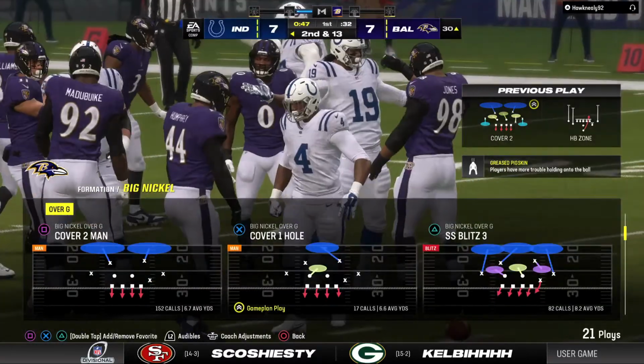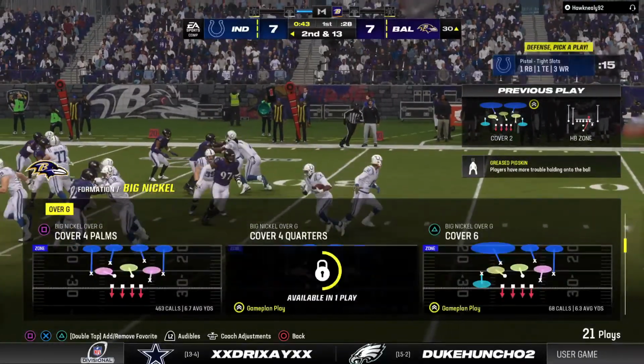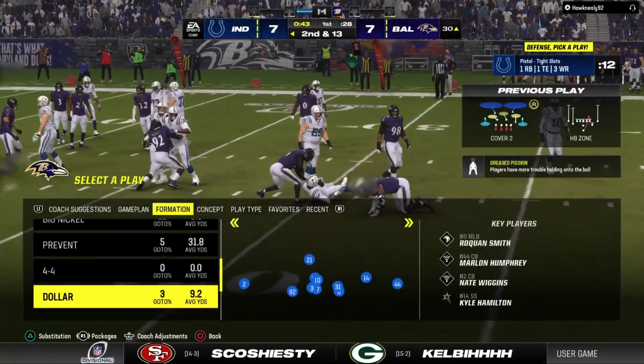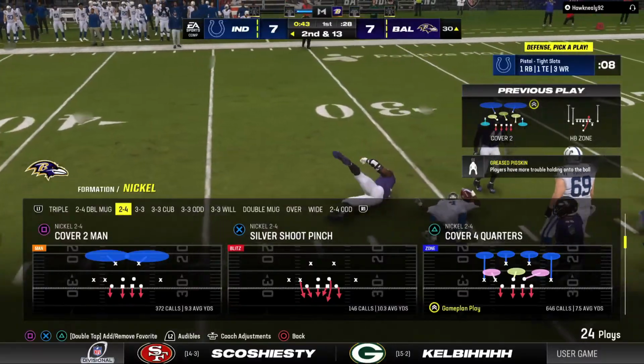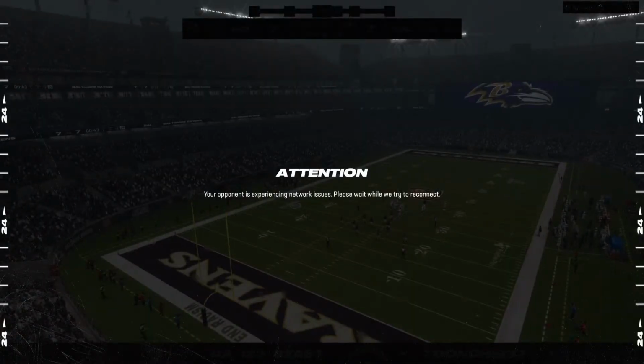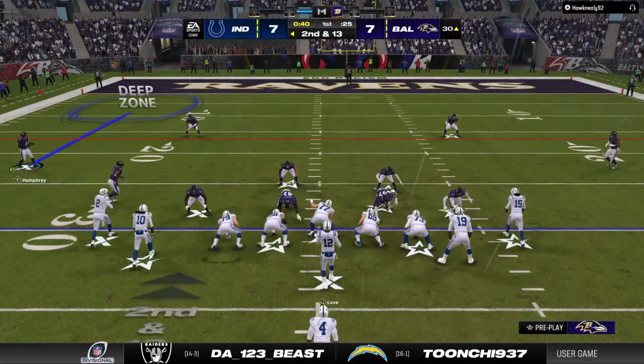Sometimes you just sit back and marvel at what he can do defensively. Speed, strength, quickness, he's the whole package. And that package just wrapped up the runner for a loss. After the loss, they'll come up second and 13.